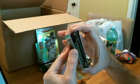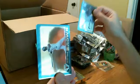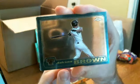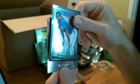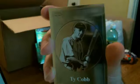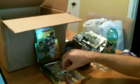Matt Williams. Adrian Brown. That's kind of a cool looking card. Hey, there's my camera. See my camera, everybody? Yeah, great. And Tate Martinez. And a sweet looking Ty Cobb. Nice little Topps Chrome Ty Cobb. Let's see. Try not to get the... those are some heavy chrome, if you can see the reflection of everything.